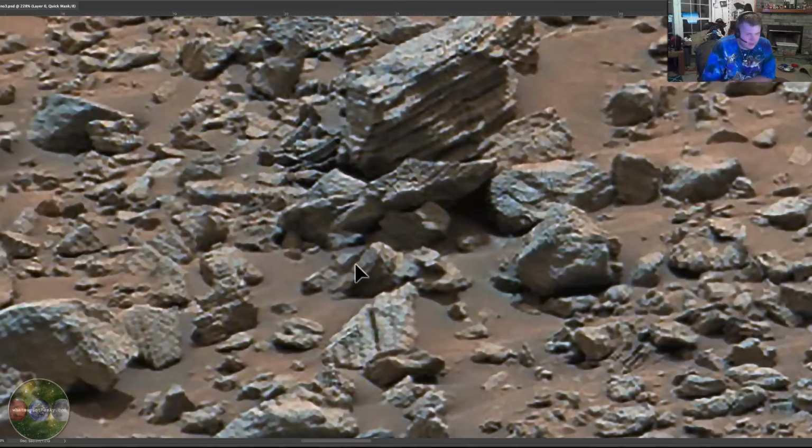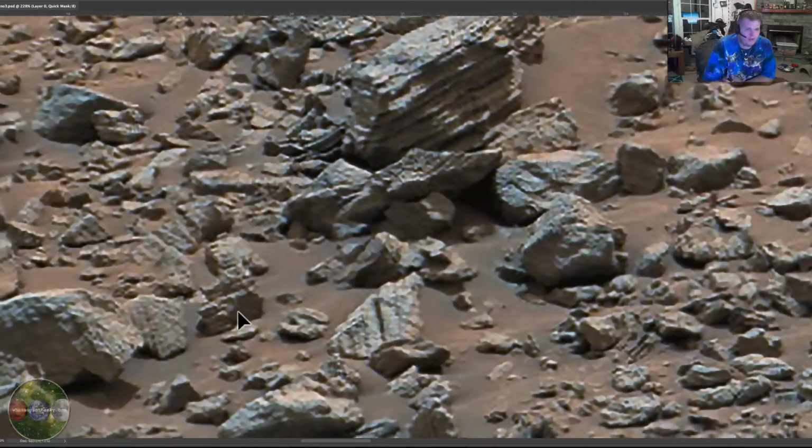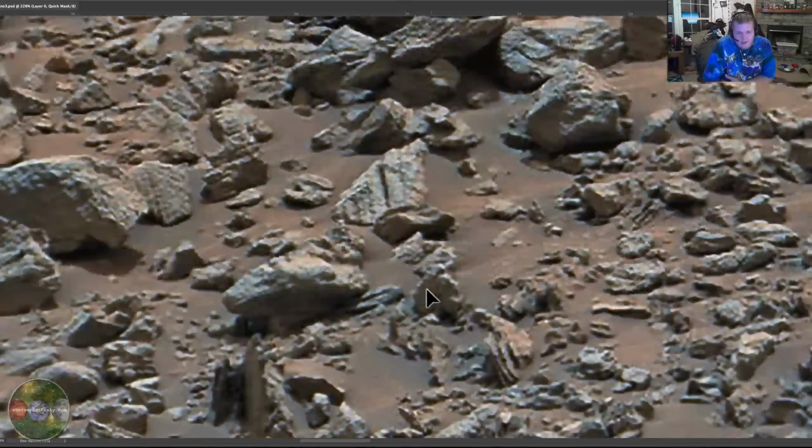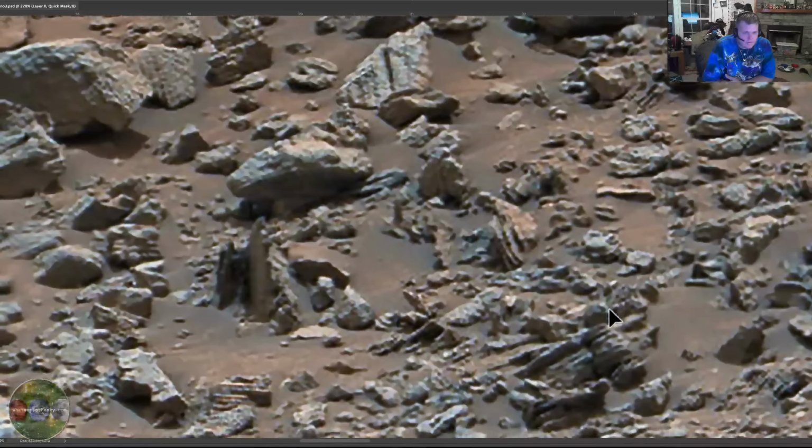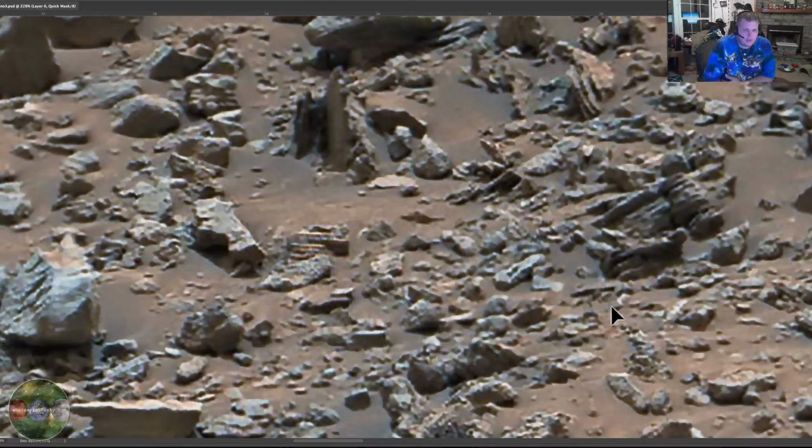I see what I see. I'm not trying to tell you those are bolts. I'm just trying to tell you that that's what I think they look like. Just like I think that looks like a little S that I see everywhere. Look at that, more boxes.